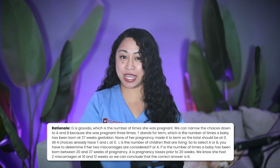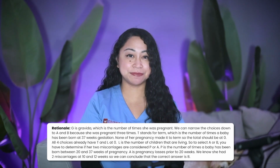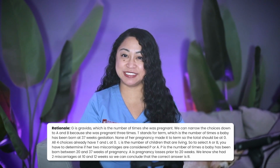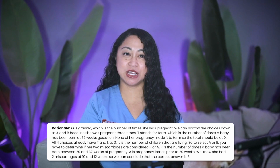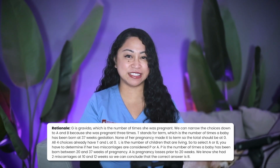So, to select A or B, you have to determine if her 2 miscarriages are considered P or A. P is the number of times a baby has been born between 20 and 37 weeks of pregnancy. A is pregnancy losses prior to 20 weeks. We know she had 2 miscarriages at 10 and 12 weeks, so we can conclude that the correct answer is B.